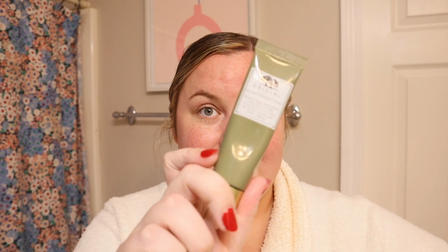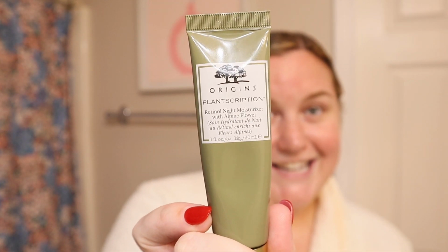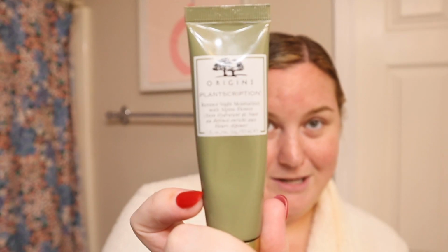Next, I'm going to show you what I would use if I wasn't gonna self-tan. However, I am gonna self-tan. So if I wasn't gonna tan, I would use this. So let me get this to focus. I'm new to using retinol, okay? But this is what I've been using. And it is the Origins Plantscription Retinol Night Moisturizer with Alpine Flower, okay?